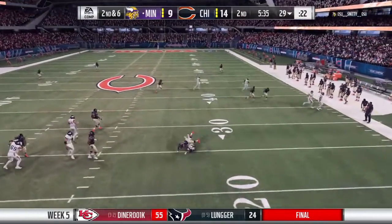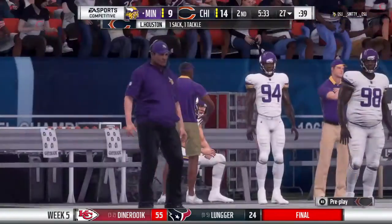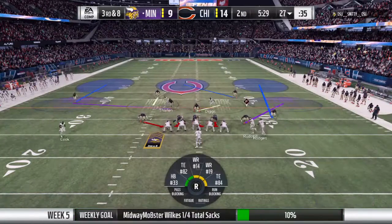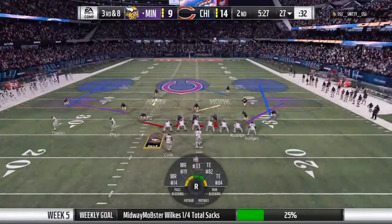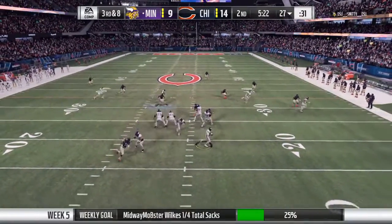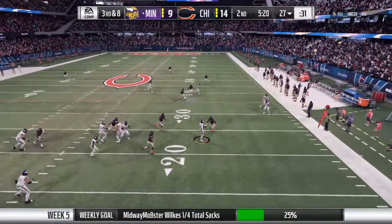Escaping the pressure, and he's going to have to eat this one as down he goes. Lamar Houston able to drop him for a loss of a couple. Okay, was it a breakdown in protection? Did the running back not pick him up? What does it really matter? Sometimes it's just a great play made by the defense.